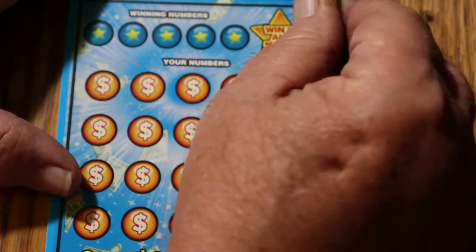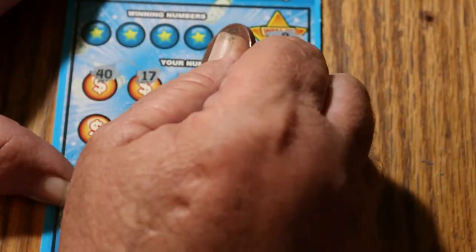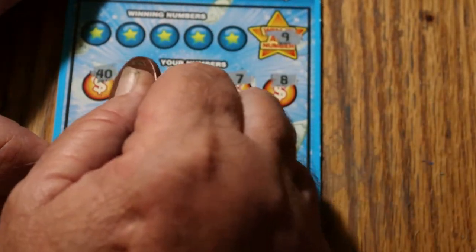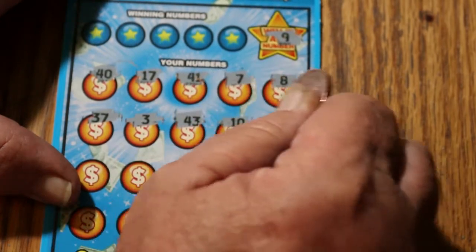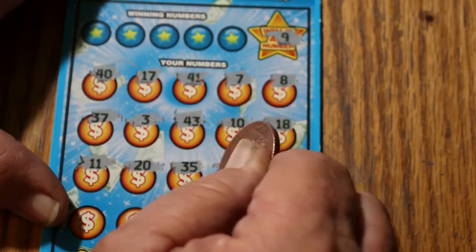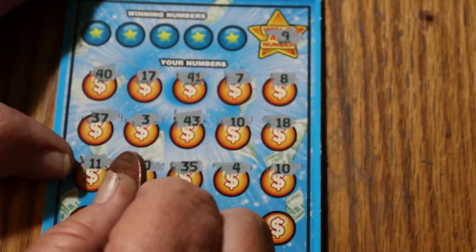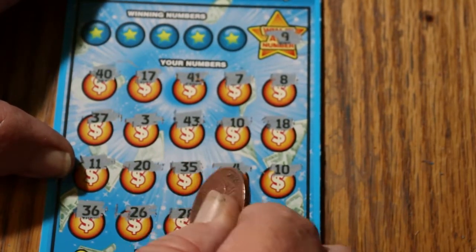Ticket 45, the Win It All number we're looking for is number 9. 40, 17, 41, 7, 8, 37, 3, 43, 10, 18, 11, 20, 35, number 4, number 10. We have two 10s, which means we're not going to get the Win It All, but we are going to have us start the session off with a winning ticket.